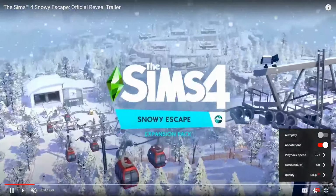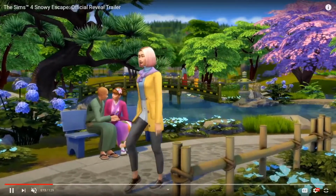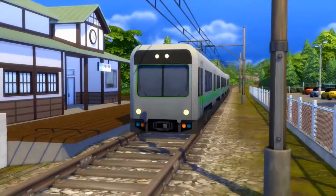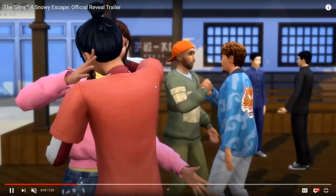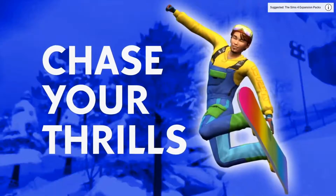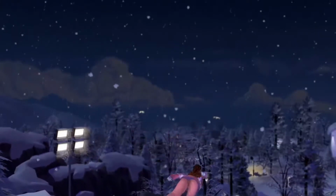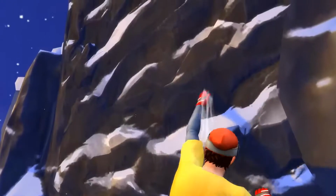So yeah, there's so much going on in this trailer. It's absolutely amazing. I mean, the world looks stunning. And it doesn't look like the whole world will be covered in snow all of the time. Maybe just part of the world, like up on the slopes. The rest of the world is just like this Asian kind of inspired style. And I know the world's name is called Mount Komorebi or something like that. I'm mispronouncing that so badly and I'll probably never get it right.